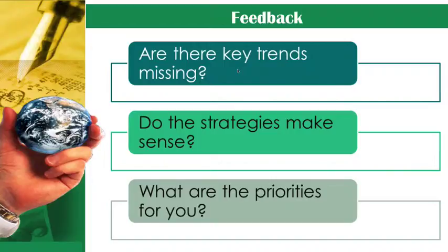So the next steps in this process, for us, we're going to circulate a copy of the white paper in the next week. We're also going to prepare a short summary version of that and a short summary video, so it's a bit easier to digest. And I'd really like your feedback. So happy to have your feedback, either tonight, or I'm happy for you to email them to me, as you go.